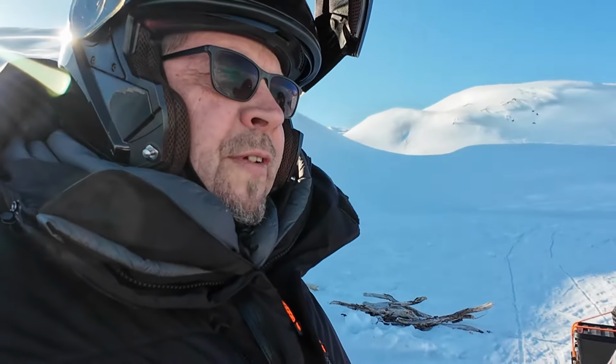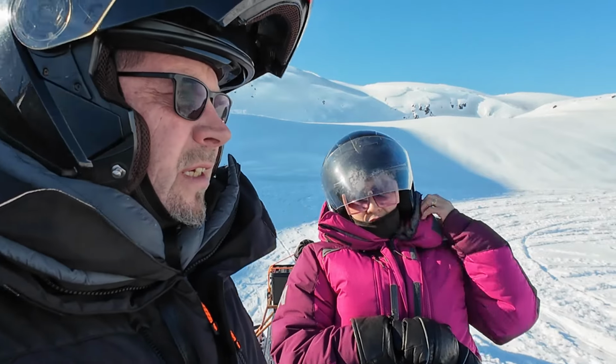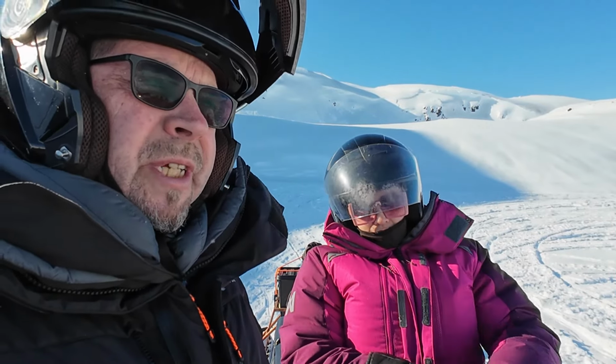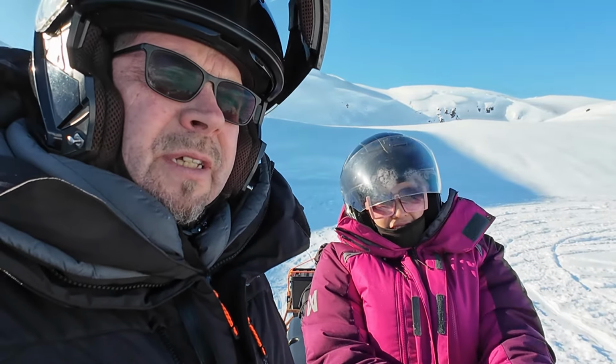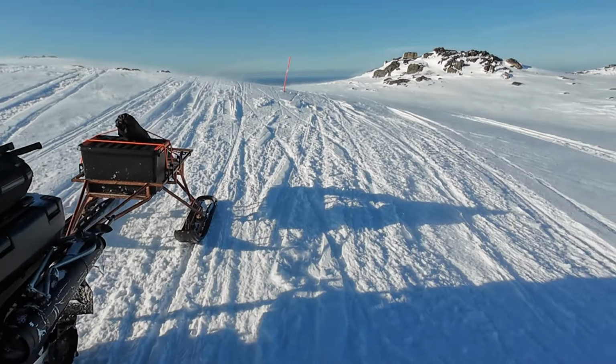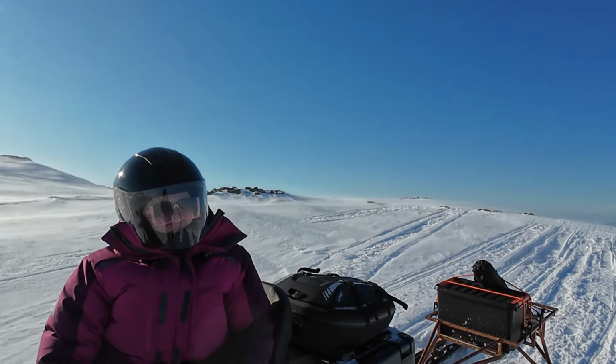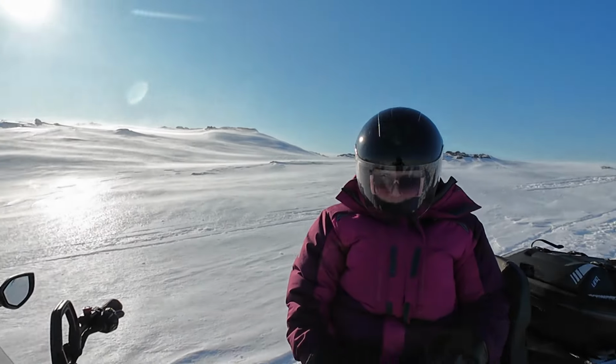So we're going fishing now, in different water. See if we find a place with less wind, not so cold. So I guess lower altitude. Right now we are up at 300 meters. Let's see what we find. We were supposed to go on a fishing trip. As you can see, it's blowing a lot.